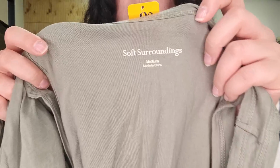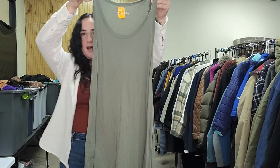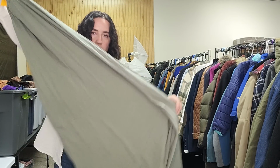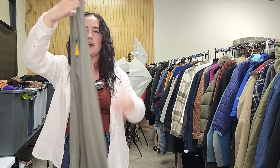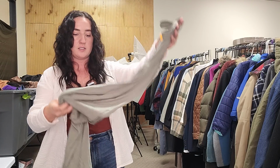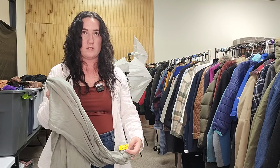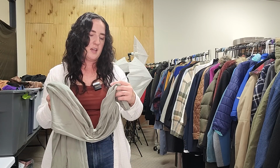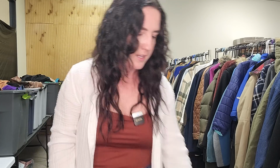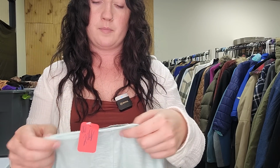This next one is Soft Surroundings. Now this is just a size medium, but it is a tank maxi dress. Just a plain sage green, really pretty dress. I can't remember what the style name was, but I looked up the exact style name, and this particular dress in this size had sold for, I think it was like 45, 50 bucks. So I got it. I paid $10.99 for it though. So about 11 into 50, still great return on investment. Had a really good sell-through rate.